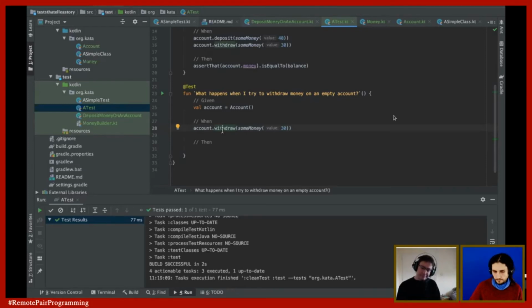How would you do it? We have several options here. I would just write something like that. I try not to focus too much on exception handling details in the test. So it would just be something like: assert that account is telling me I don't have enough money.